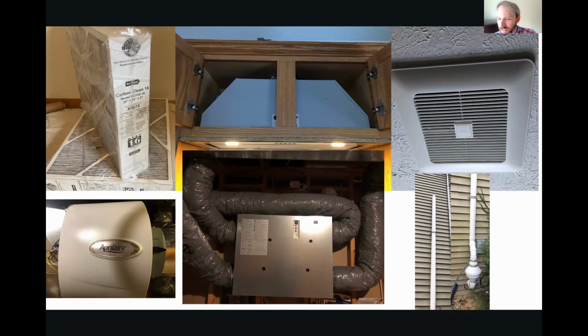Sadly, Panasonic has since discontinued this model that I had, and that even shut down the system I had, so it no longer does that. But I can tell you for several years it worked. And so now other manufacturers have taken up the mantle and have these smart ventilation systems. So I highly recommend them.